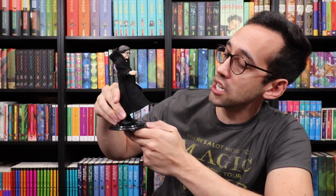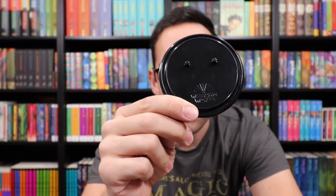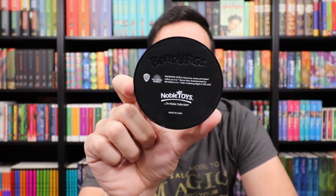I like the stands that come with them. They're black, round, and simple. And then we have the Wizarding World logo on there. And on the bottom of the stand, there is some copyright info as well as logos.